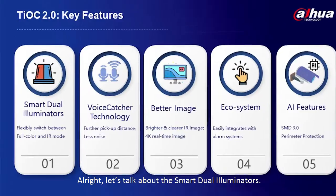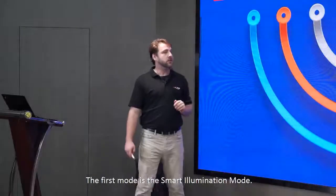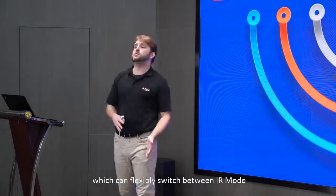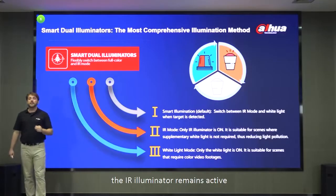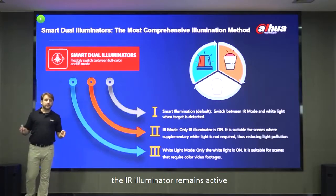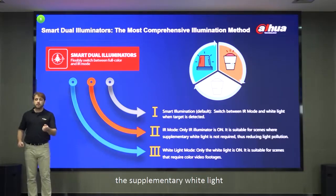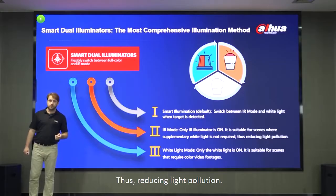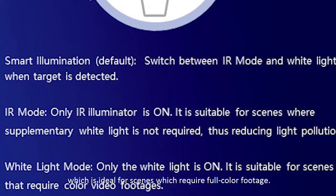All right, let's talk about the smart dual illuminators. The smart dual illuminators come in 3 modes. The first mode is the smart illumination mode. It's the default mode, which is powered by AI, which can flexibly switch between the infrared mode and the white light mode. The second mode is the infrared mode. The infrared illuminator remains active. And while the flashing red and blue active deterrent lights can be triggered, the supplementary white light will not be activated in this mode, thus reducing light pollution. The third mode is the white light mode, which is ideal for scenes which require full color footage.